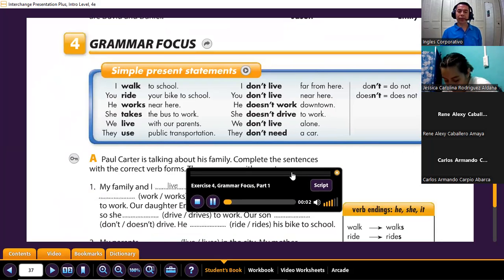Page 37, Exercise 4, Grammar Focus, Simple Present Statements. I walk to school. I don't live far from here. You ride your bike to school. You don't live near here. He works near here. He doesn't work downtown. She takes the bus to work. She doesn't drive to work. We live with our parents. We don't live alone. They use public transportation. They don't need a car. Don't equals do not. Doesn't equals does not.